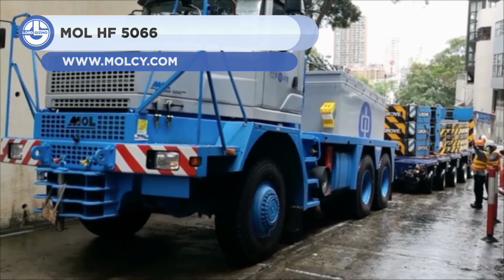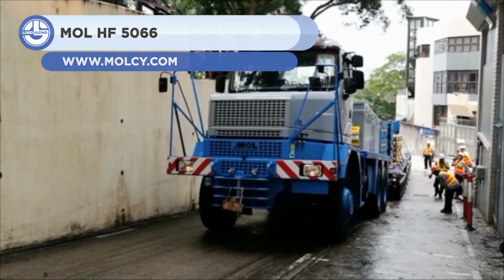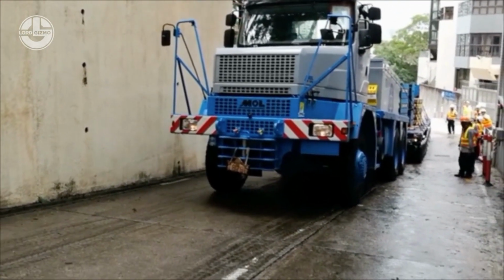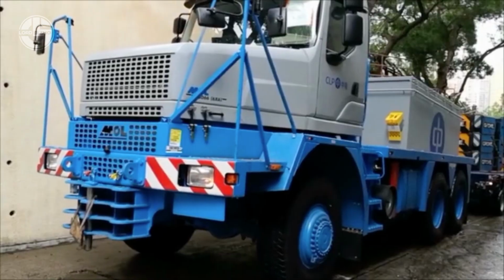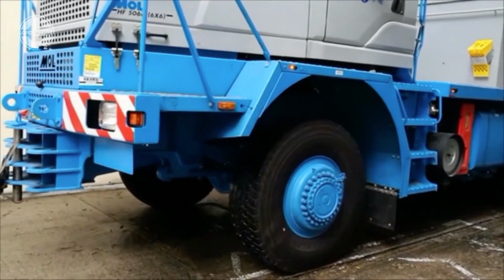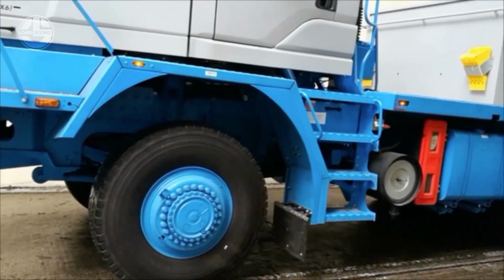A strong heavy hauling truck intended for managing difficult loads is the Mole HF 5066. A Cummins ISX15 engine powers it, giving it the required force and torque to manage even the most demanding loads. The truck has an Allison 6-speed fully automatic transmission with overdrive, allowing for fluid gear changes. The Mole HF 5066 has 5 road-going ratios, 1 crawler gear and 2 ratios in the transfer box, providing an extraordinary range of gear ratios and mobility.